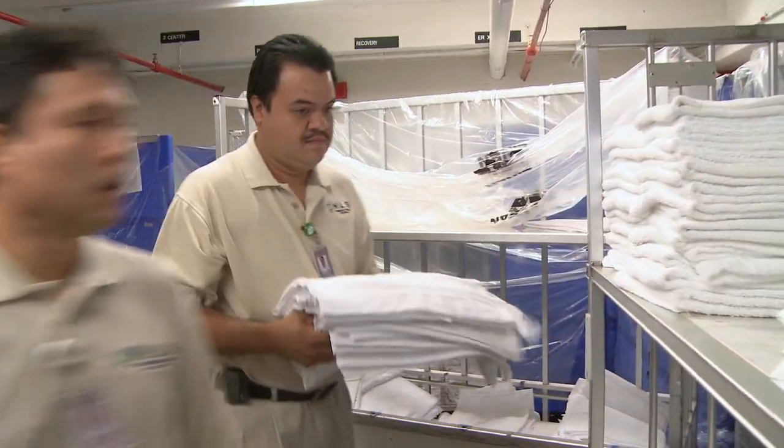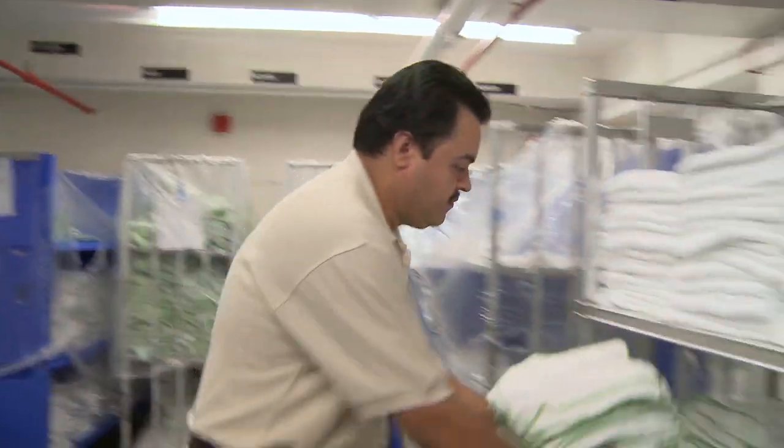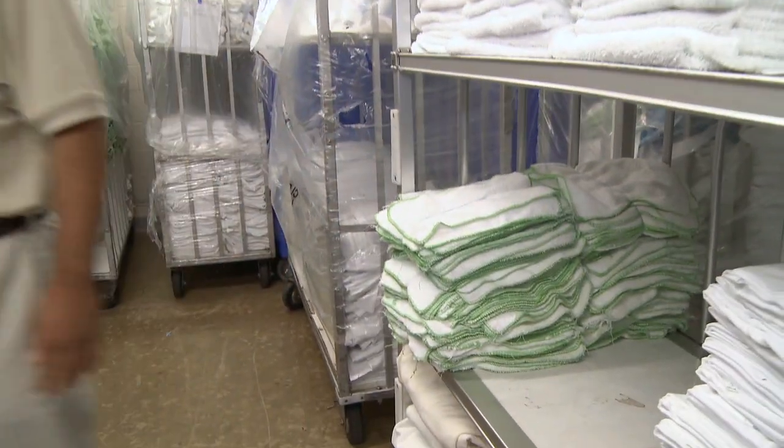Currently, we're working on a number of initiatives here at Lutheran General to try to reduce costs, but at the same time provide exactly the type of linen that the nurses and the staff need to take care of their patients. Of course, they work on a daily basis with the nursing staff to make sure they have the right par level of linen on their units, not too much and not too little.